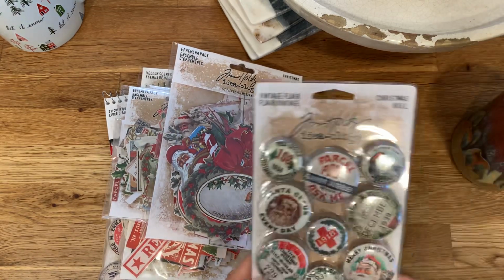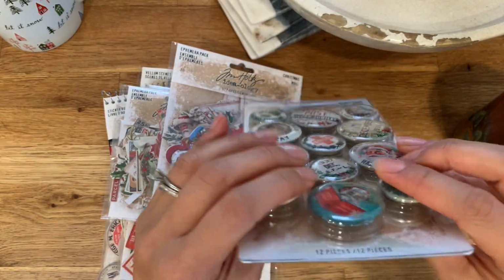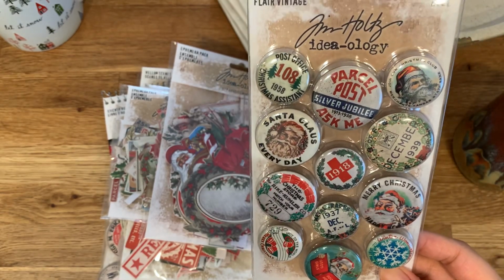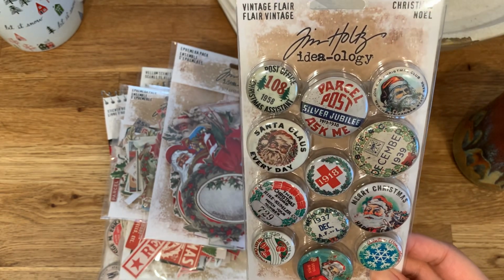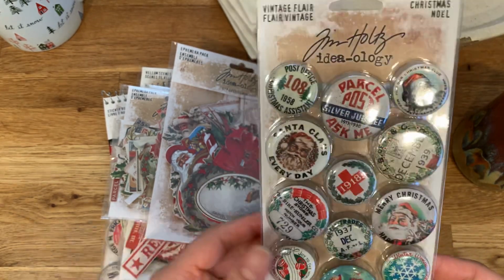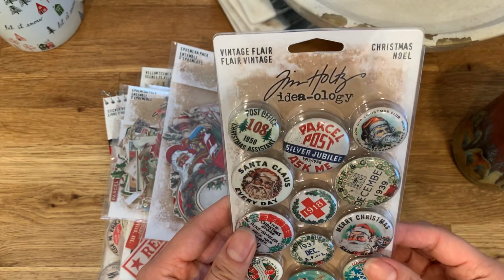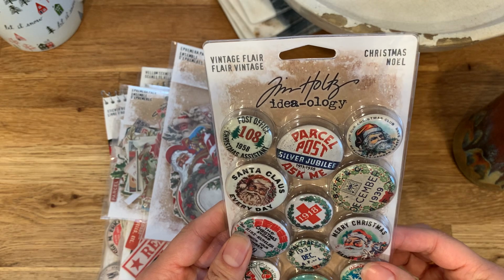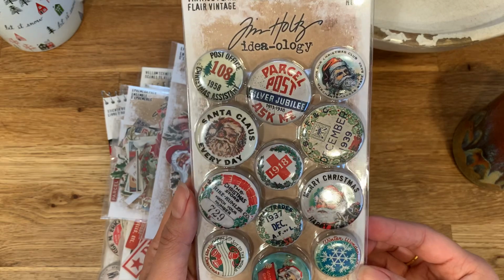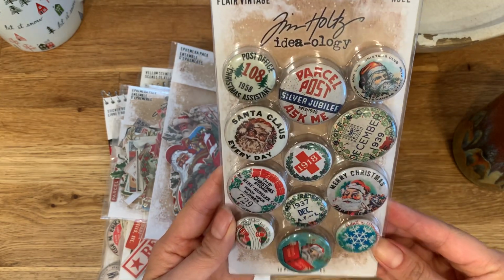So first things first, I got the vintage flare. This is going to definitely add some bulk, but honestly, bulk does not bother me as much in journals as it used to. I think this will be a fun little thing to add. I don't know how one would use these, I am going to play around with them, but they look really cool. If anything, I guess I could turn them into magnets, but they're way fun.